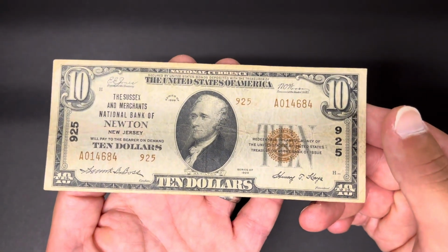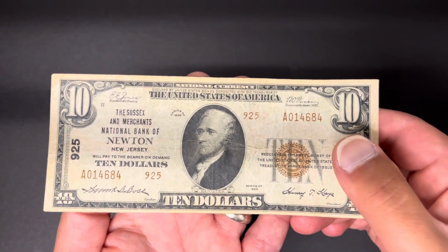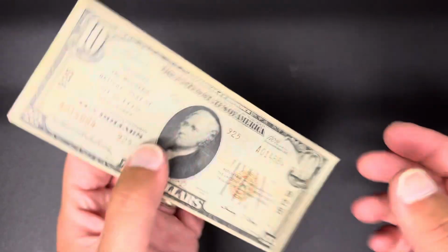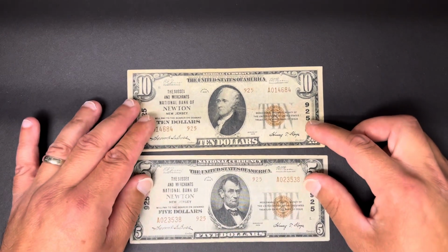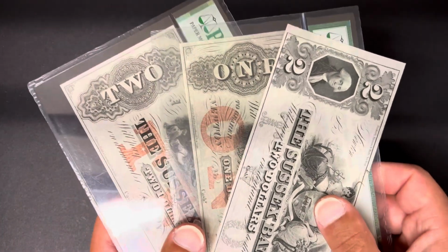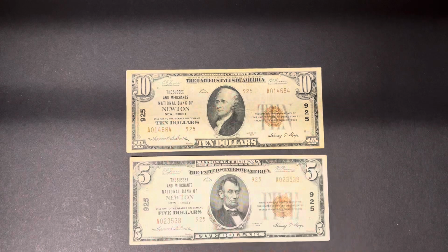And along with that one, I picked up the $10 denomination Type 2 from the same bank, Charter 925, again circulated. So these are nice examples of the chartered bank of Newton, New Jersey that all of these notes eventually turned into. So these were the precursors for these notes.